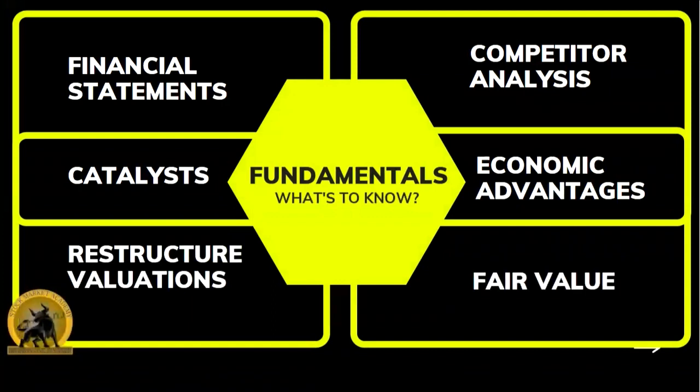To make things even more simple, I broke fundamental analysis down into 6 different categories that you see in front of you here. Okay, now we have the financial statements. This is the financial records of the company, right? Records of the company's business activities and the financial performance, all right? This includes the income statement, the balance sheet, and the cash flow statement as well.